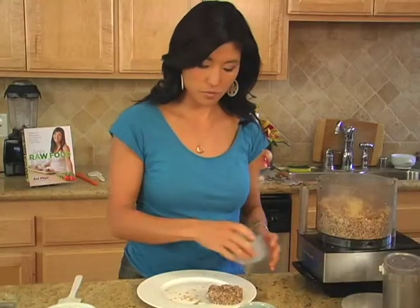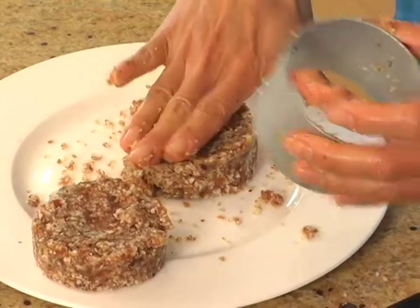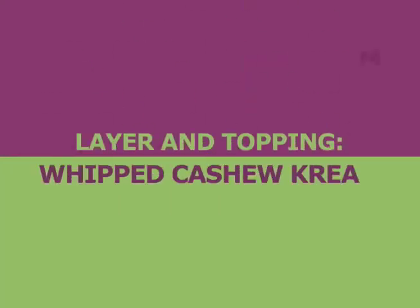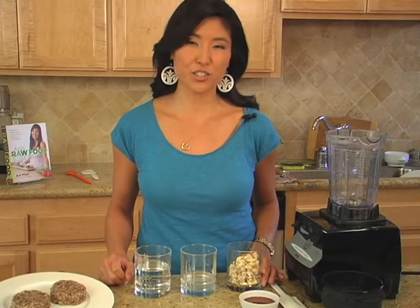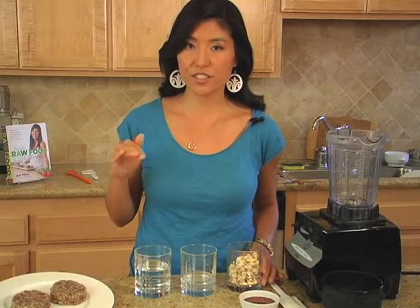Then we'll make another one. So there's our second cake. Oop, there we go. Now I'm going to show you how to make a dairy-free cream using cashews. I call it my cashew whipped cream. And I'm going to use it to frost in between layers of my cake.